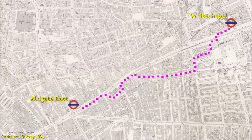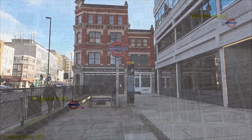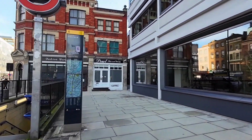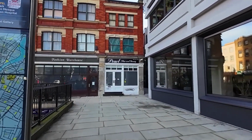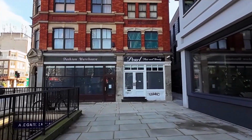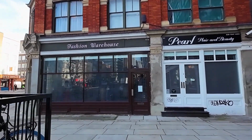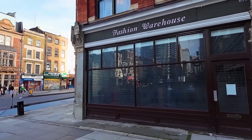We saw the former Aldgate East station earlier, but I'm going to start from one of the modern entrances. I'm walking between every station on the London Underground to raise money for cancer charities. You can see all the videos that I make on this channel.